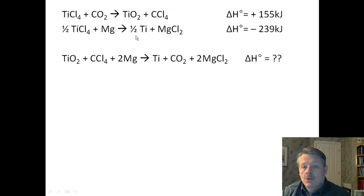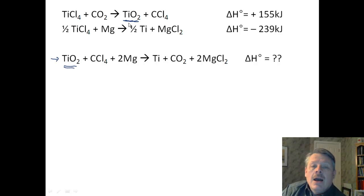Okay. What do we start with? Well, we're looking to try and make this. So I look at the TiO2, and I find it, and the place that I find it is there. Right? Now, I only have 1 in my final, what I'm trying to calculate, and I've only got 1 in the problem. So that's great. The problem is it's on the wrong side.